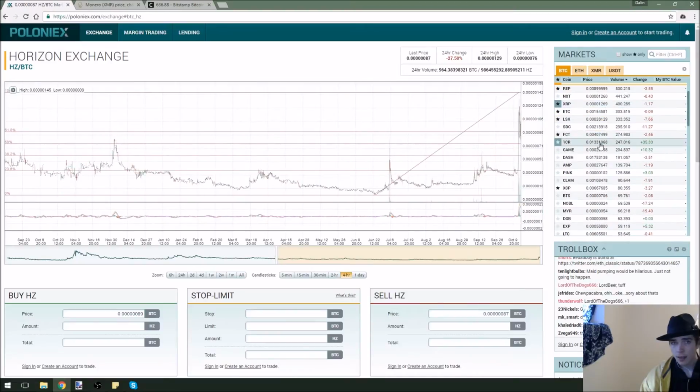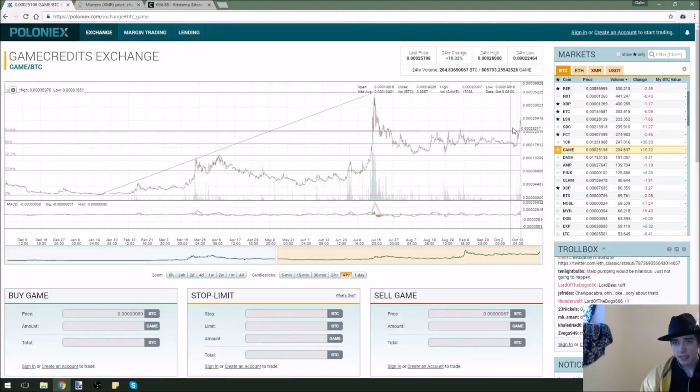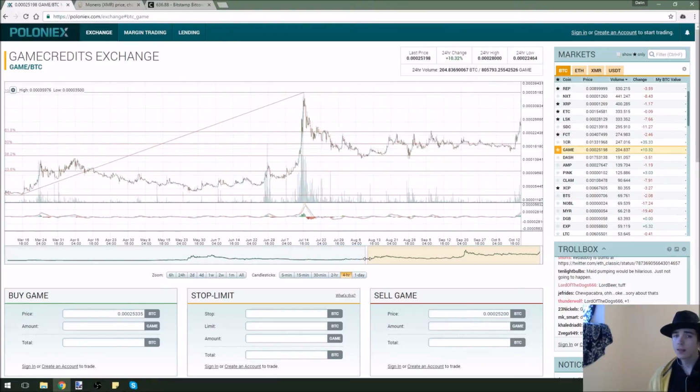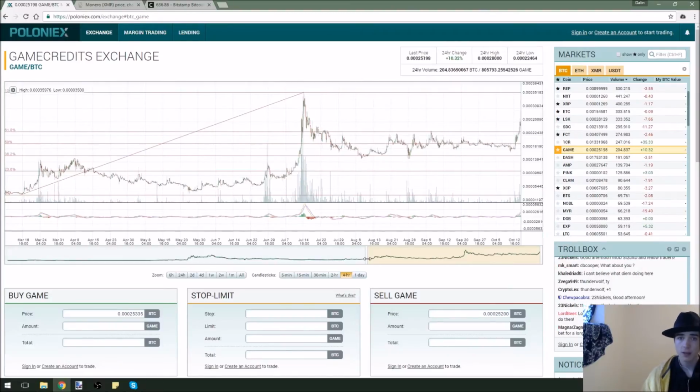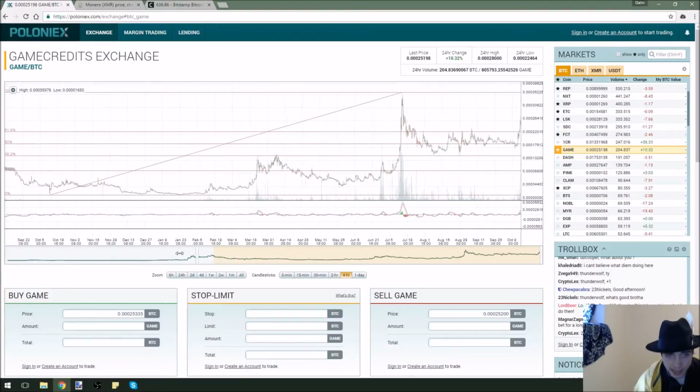Alright, let's see, what's another pre-pump? Gamecoin. Gamecoin is up 10% today, but this is going to continue uptrending. I don't know if you would call it a pump. Also, I would argue that Potcoin wasn't a pump. It was just a breakout of a bottom formation in a technology that has value potential. But here we go. Let's go into Game Credits.